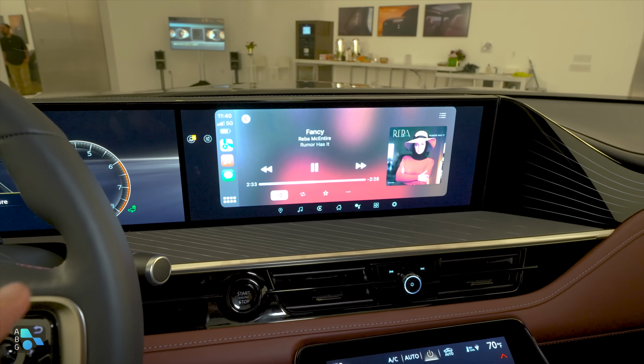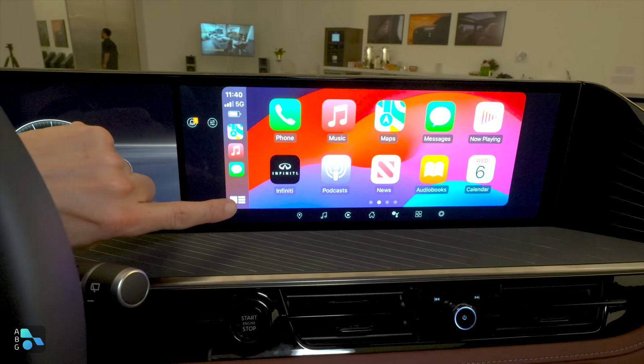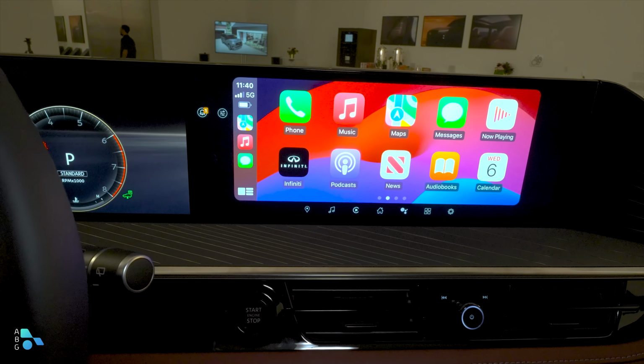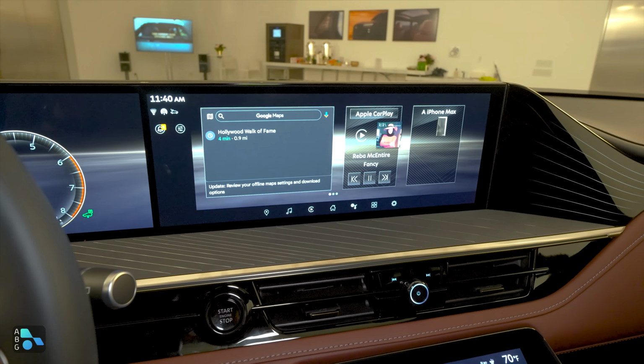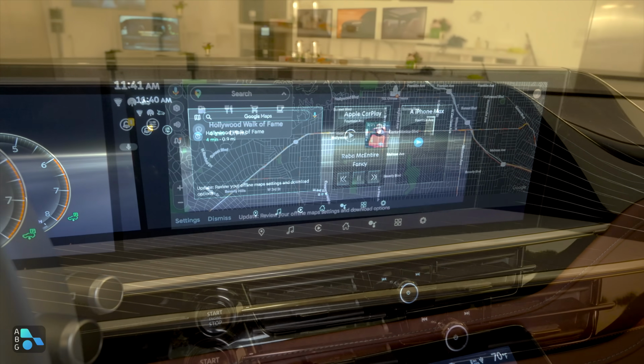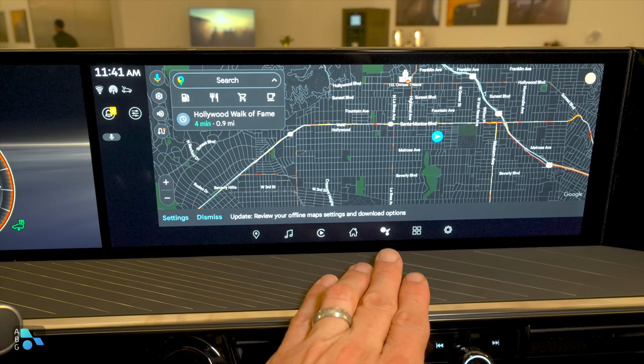They also didn't just give us bigger screens and the same software. This is a significant software change for Infiniti. You can see that CarPlay uses that little section of the display right there. When I go to the main menu, you'll notice a very different software package than we had before. The software uses the complete suite of Google automotive systems, including voice commands.